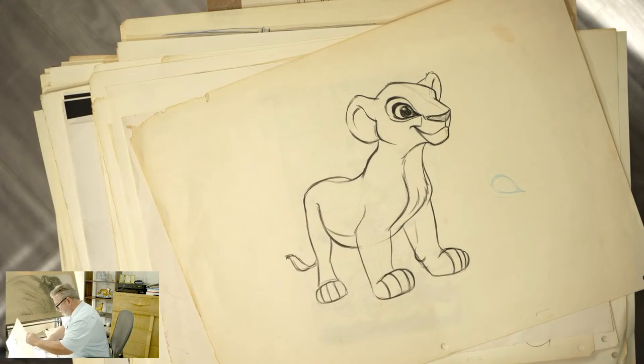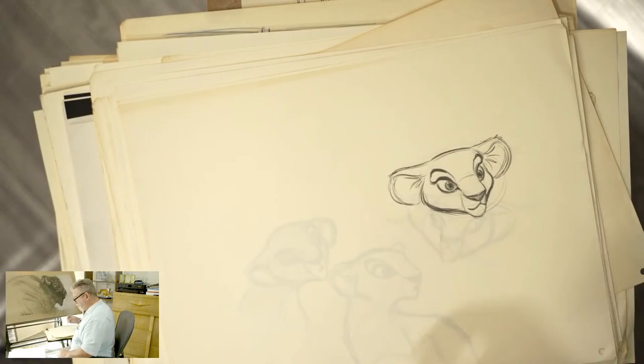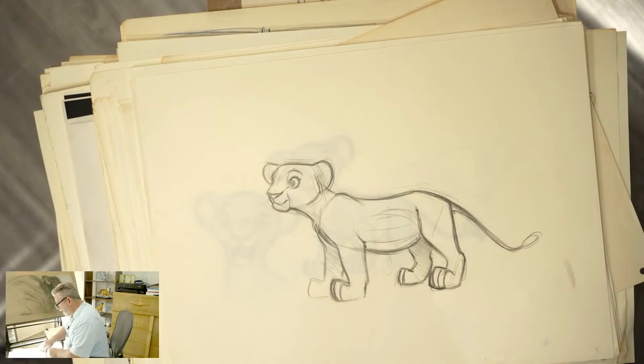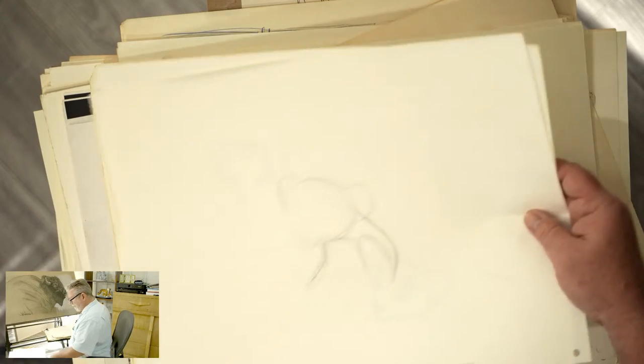So that's pretty much it. I've got so many hundreds of these drawings that are basically all the same, just tiny little changes here and there. Adjusting a nose, adjusting an eye, just trying to come up with different ideas.